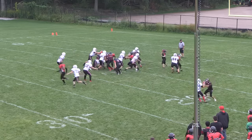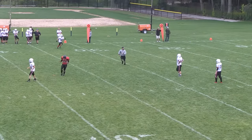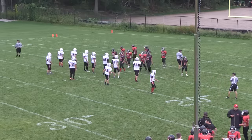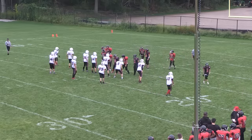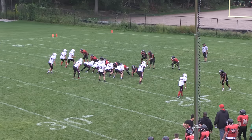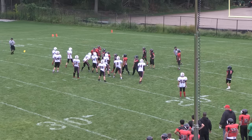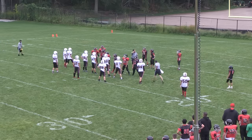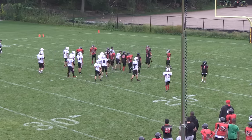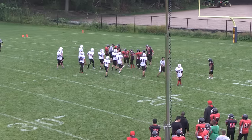There's the snap, the pass. Over his head, number 84. Second down. Dom DiCrescenzo, middle linebacker right now. Number 22 jumped for Chelsea. They're going to go back five. That's the second or third time today he's jumped. Got to keep your eye on that snap. Second and 15.